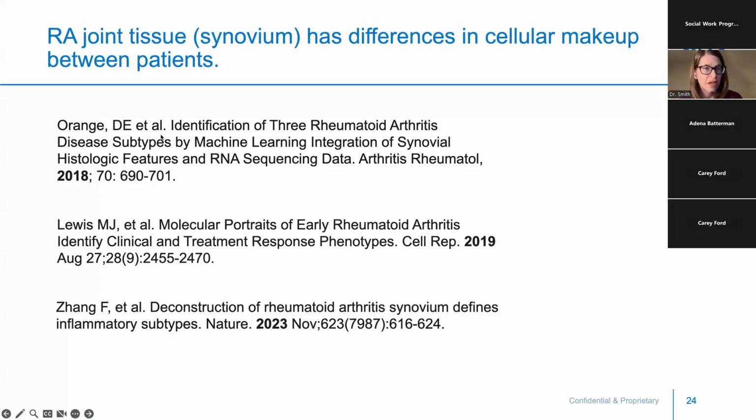basic scientist. This next paper is from colleagues in the UK, Molecular Portraits of Early Rheumatoid Arthritis. Here they are really focusing on those patients who had yet to be treated. And they found that even in that group of patients, they had these 3 different types of cellular makeup of their joint tissue. And then finally, there's a paper which many of the people at HSS contributed to with a very large consortium or groups of researchers from multiple sites, called the Deconstruction of Rheumatoid Arthritis Synovium Defines Inflammatory Subtypes.